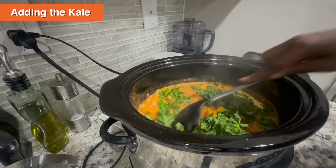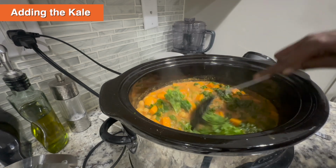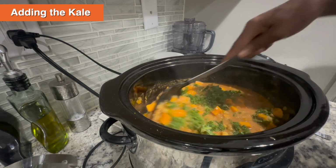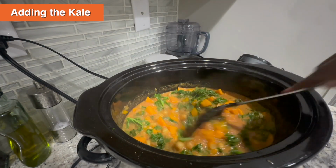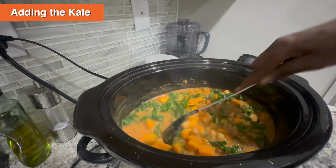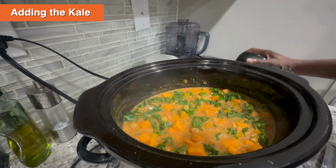Kale is a dark leafy green, lots of benefits, good for the digestion, good for the heart, good for your eyes, all of the things. So there we go. That looks amazing. All right, so now we're going to let this go another 30 minutes. And then it's going to be time to taste it.